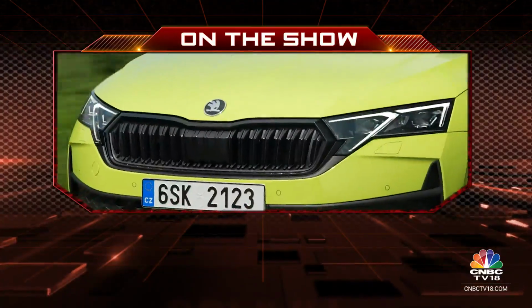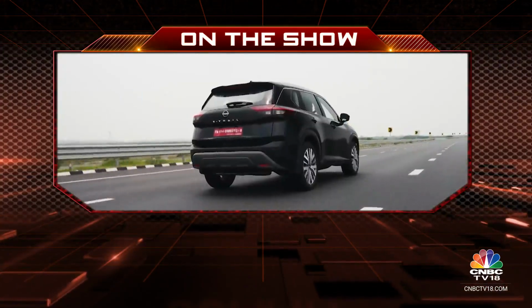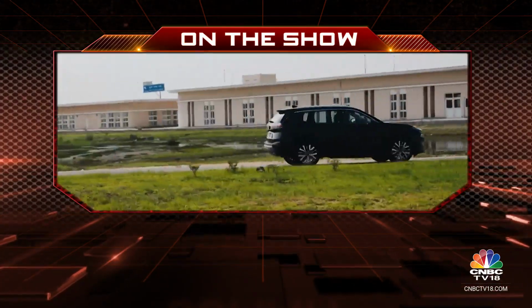On Overdrive today, we drive the India-bound Skoda Octavia and find out what makes the Nissan X-Trail exciting.